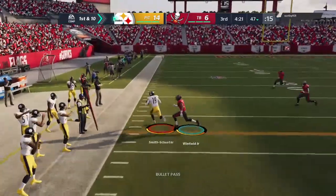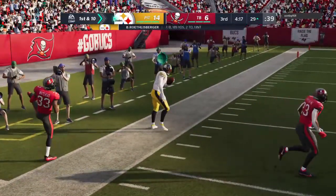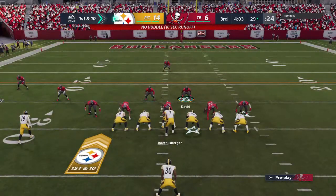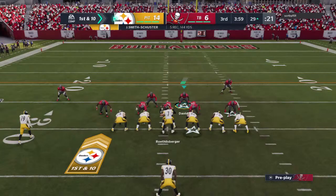A quick pass out to Juju. And he'll go down, but not before getting this inside the 30. 24 yards to gain there. Another first down as well. Gain on the play. First down, Pittsburgh.